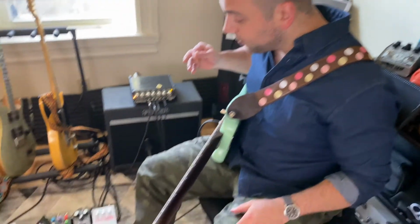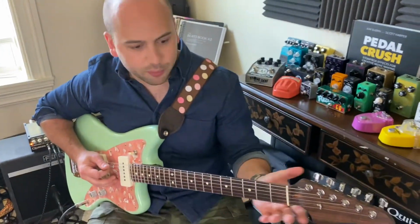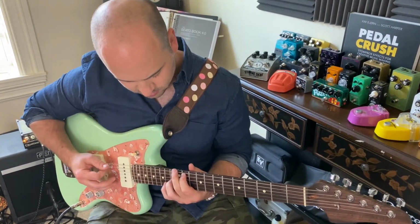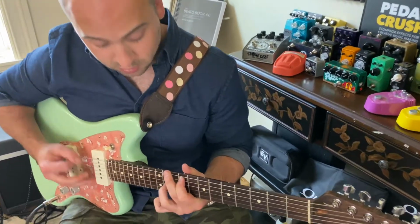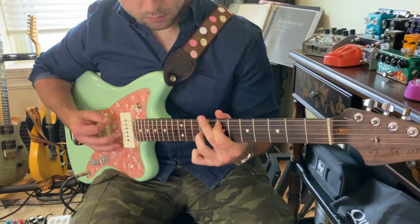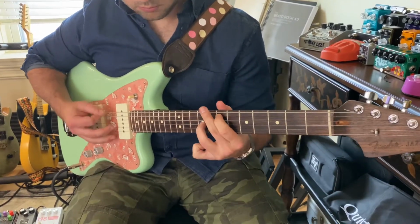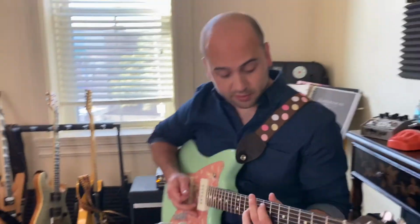So I'm going to give you guys an example. I'm going to turn the compression off, and then we're going to turn the pedal on. So the fuzz is now on. We're going to play just a simple riff. Give you guys something like this. Now with some of the compression on, you'll see the difference.